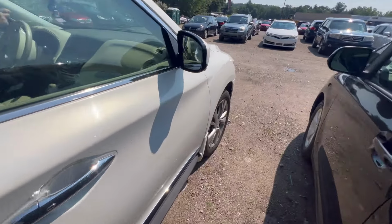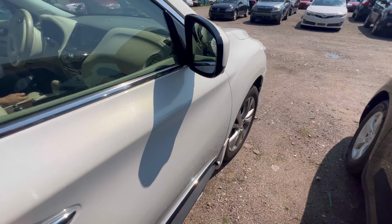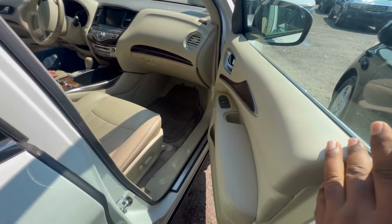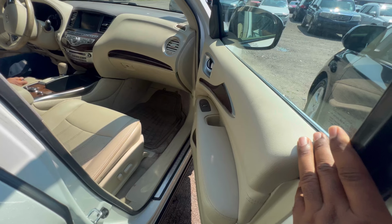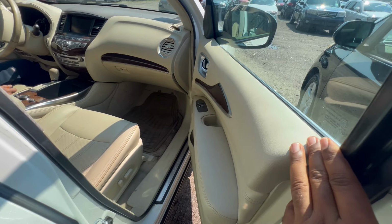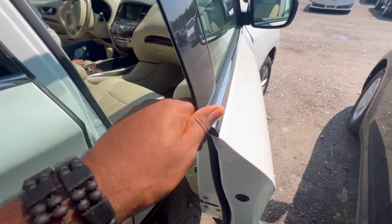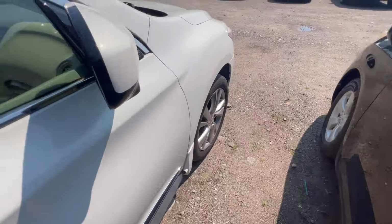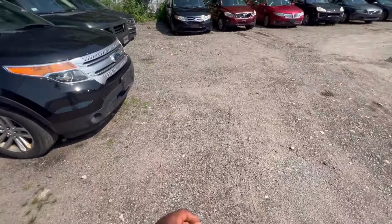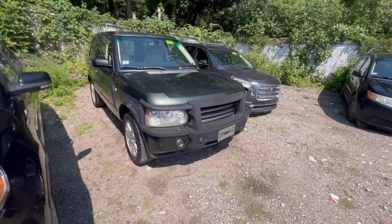What's the mileage? 165. No problems? I don't know, I gotta check it out. Yeah, I see a warning light on the dash already. Where? Right there. Door open. Okay, maybe. Alright. I don't want this one anyway. I'm just looking around, boys. Anyway, let's look at this Range Rover right here.